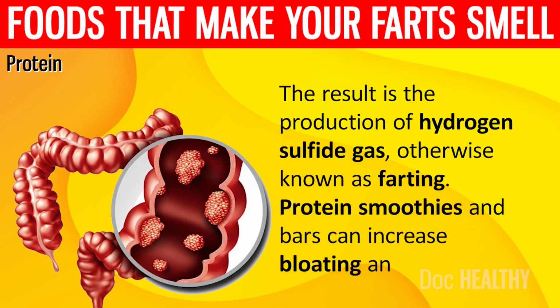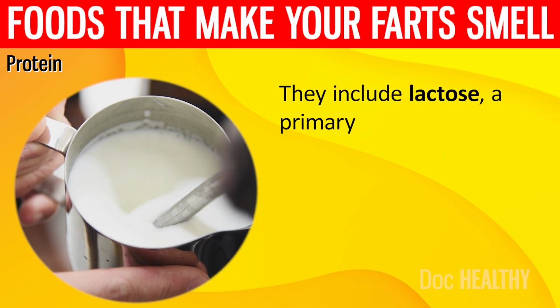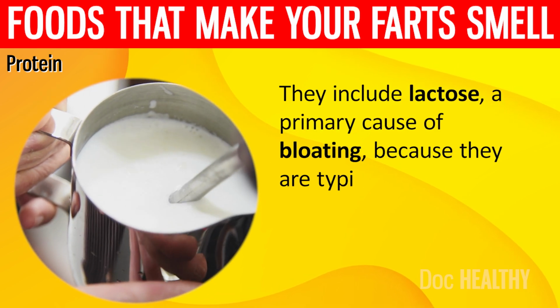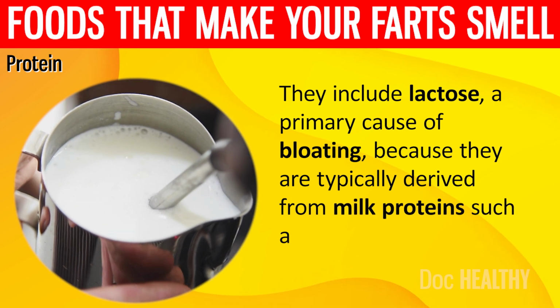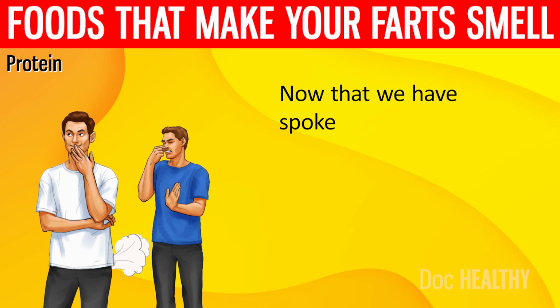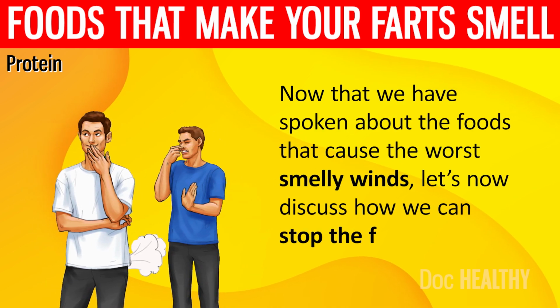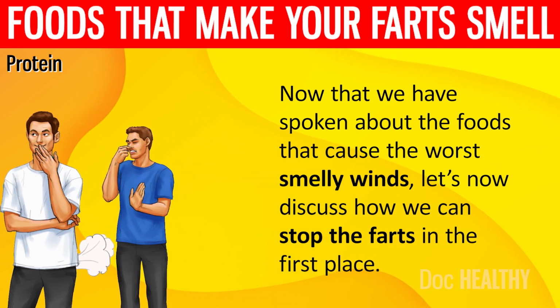Protein smoothies and bars can increase bloating and gas. They include lactose, a primary cause of bloating, because they are typically derived from milk proteins such as casein and whey. Now that we have spoken about the foods that cause the worst smelly winds, let's now discuss how we can stop the farts in the first place.